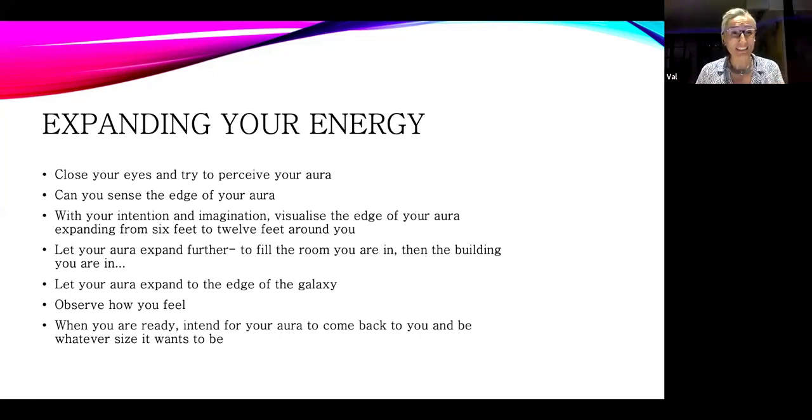All right, expanding your energy. So we're going to take another little step, and we're going to expand this sensation that we felt in between our hands, or this heat sensation, to the other parts of our body. So what we earlier defined as aura. I'm going to guide you through a short meditation so that you can perceive your energy body a little even wider than your hands.